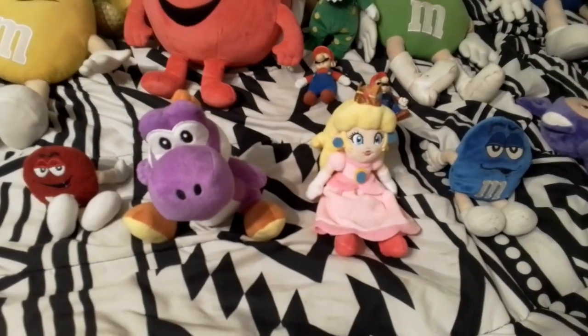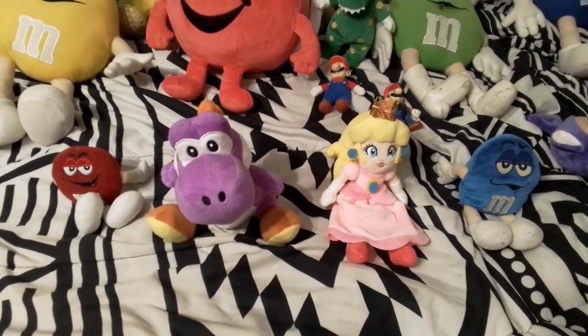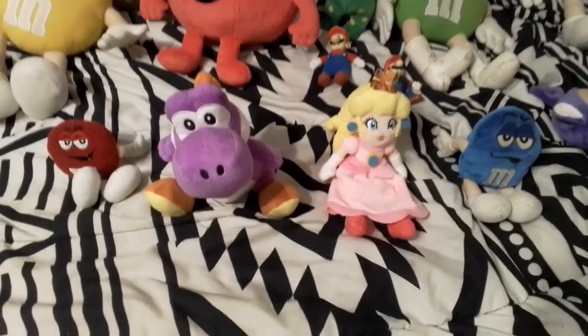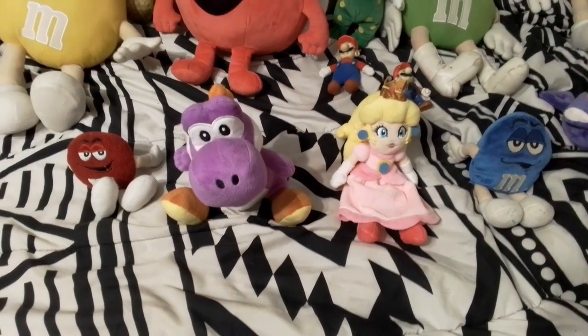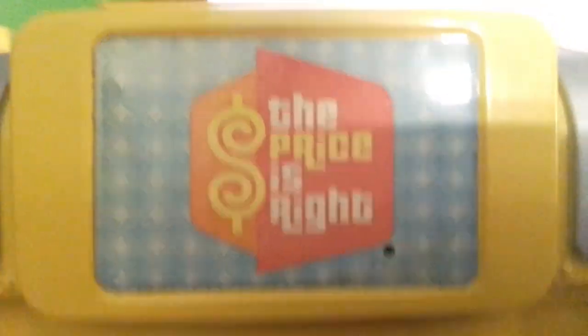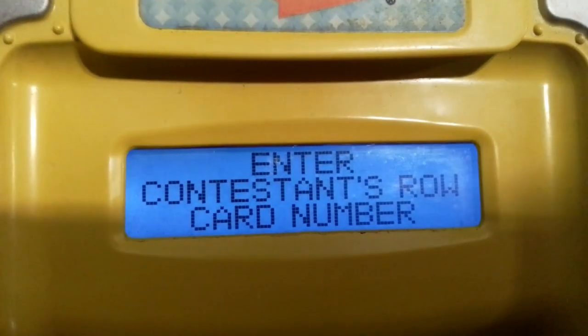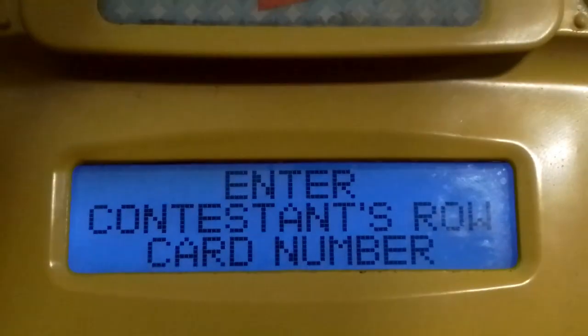Welcome to contestants' row, where the contestants want to bid closest to the actual retail price for that item without going over. Winners today come on stage to play a pricey game. Let's play the Price is Right electronic game. Let's see the first contestant in contestants' row. The number is 490.